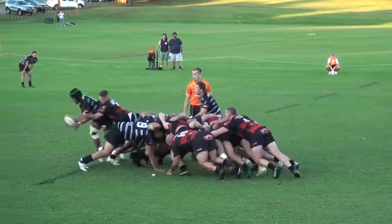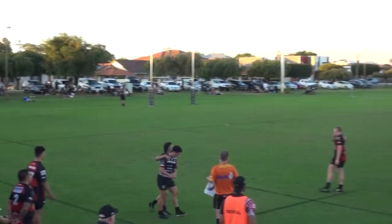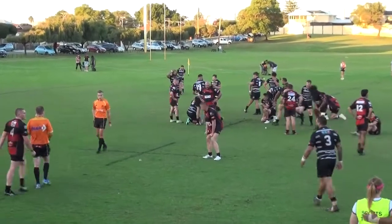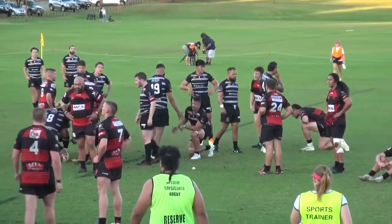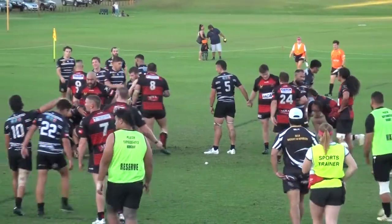Josh stops, feeds that ball. The kick goes into touch. And that is the final whistle. A win for Bayswater. A small margin. An amazing game of rugby. We'll go with the final score.